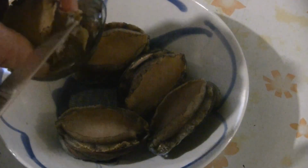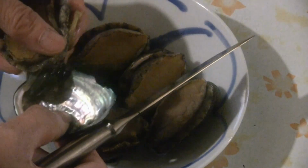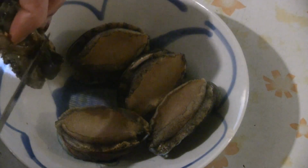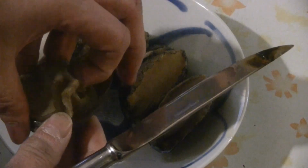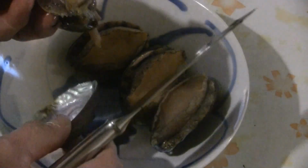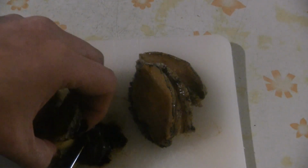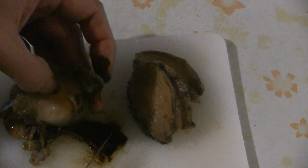So these ones, you can take a knife and just cut it. It comes out really easy. So you actually cut off this piece. So when you cut it, just cut this piece off. So actually you don't even need to use a knife, I just pulled it right out. So you pull that right out like that. And then just take that part out. It comes up pretty easy.